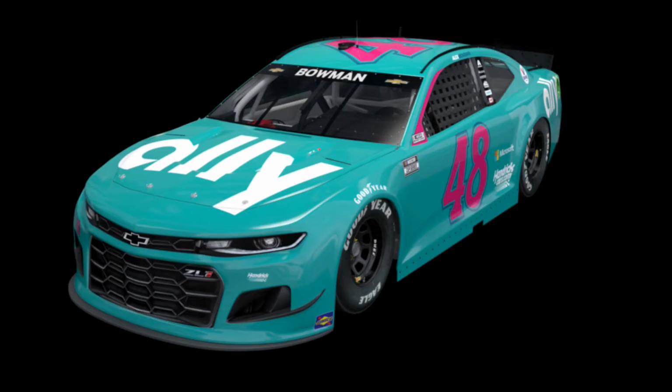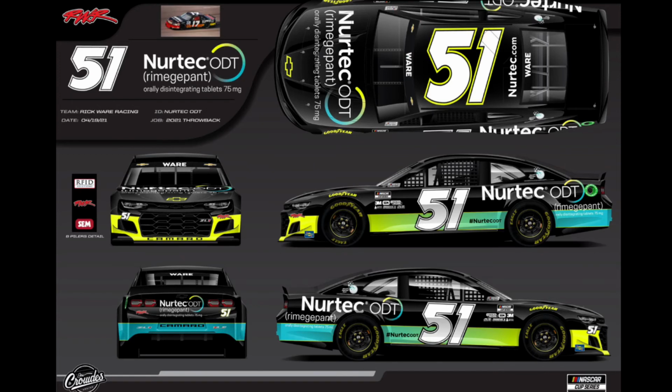Up next is Alex Bowman's throwback to Greg Ives. I'm gonna be real with you, this paint scheme is not visually appealing. 3 out of 10. Up next is Cody Ware's throwback to Darrell Waltrip.